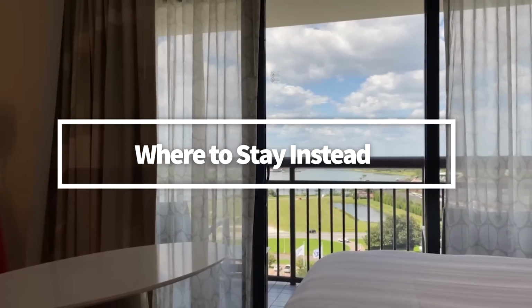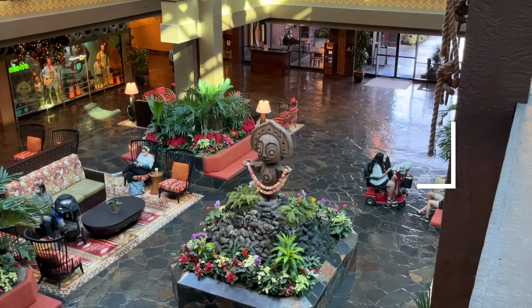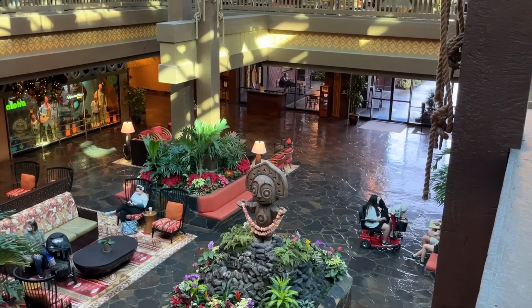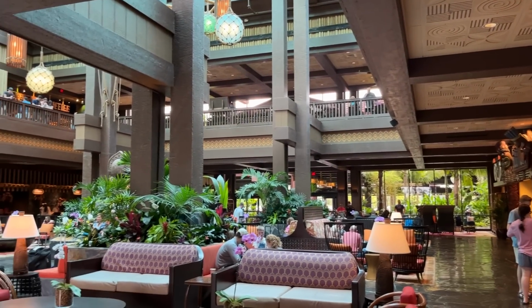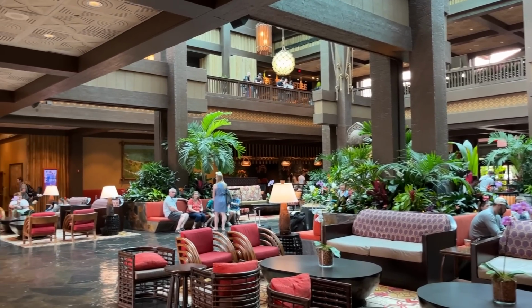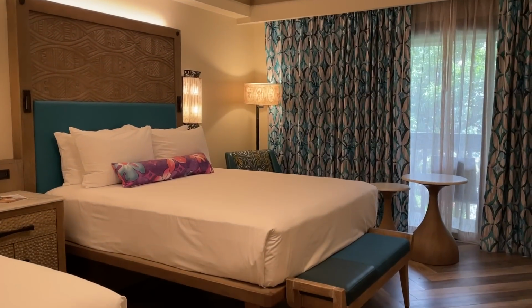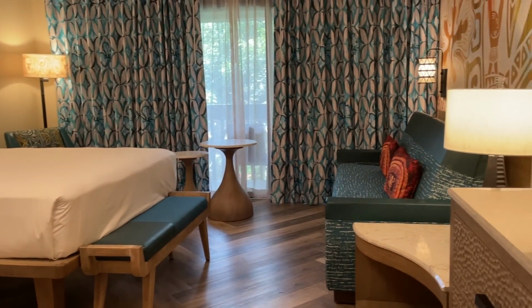All right, so where to stay instead if you don't like the new theming, or if you don't like the theme of, say, Saratoga Springs or Old Key West? Let me tell you about what hotels added Disney IP seamlessly and excellently. See, Disney's Polynesian Village Resort also had room remodels. The new Polynesian rooms feature Moana and friends, and that makes sense. Disney's Polynesian Village is all about the tropical vibes.